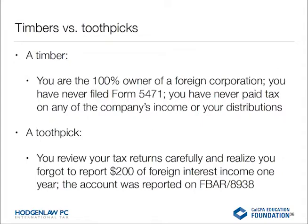In contrast, you could end up with a toothpick. You review your tax returns very carefully, and you realize that in 1 year, you forgot to report $200 of foreign interest income, but that account was reported on your FBAR and your 8938. So what would the tax on that be? I don't know, a few bucks, not much, maybe $50. So on that one, if you reviewed 5 years of tax returns and all you found was this one little thing, me personally, I'd be tempted to say you're fine.